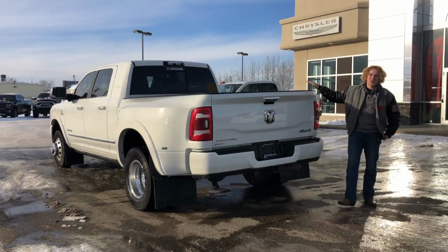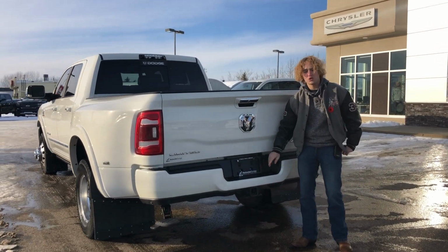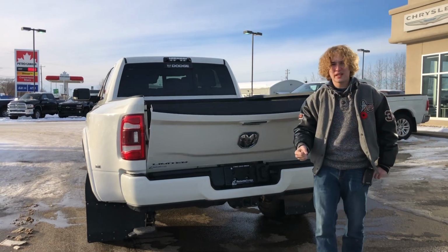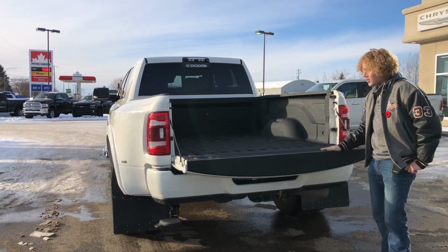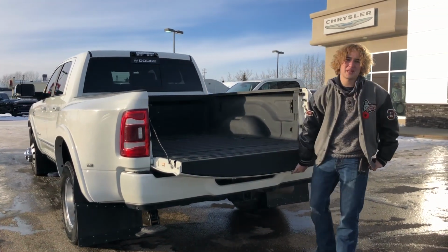At the back of the truck here, you will notice it does come with your trailer hitch, as well as 4 and 7-pin trailer plugs, as well as a backup camera, a slow drop tailgate, and in the box of the truck, you will notice it has a bed liner as well as fifth wheel prep as well.